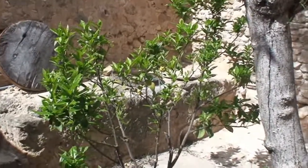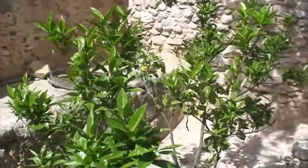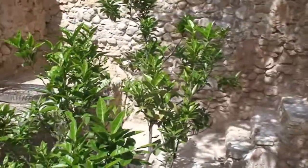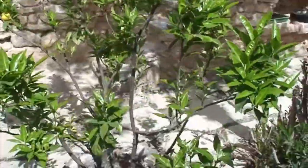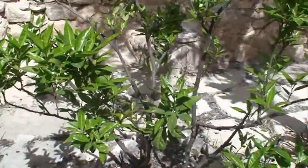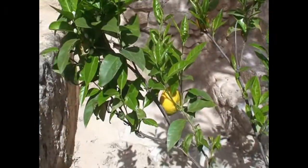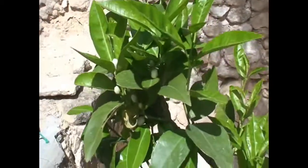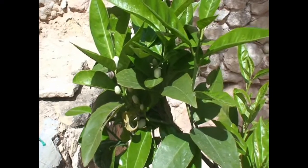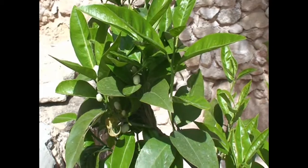Finally, on today's video, this is the Mandarin that was here originally. When we bought the property it was in a right sorry state, and we trimmed it all and pruned it back, and it's actually grown back looking really healthy, and we've actually got 2 mandarins on it. They're not quite ripe yet, and very small, but we have got a lot of blossom, as you can see there, all over it, so hopefully this year we'll get some decent fruit off it.